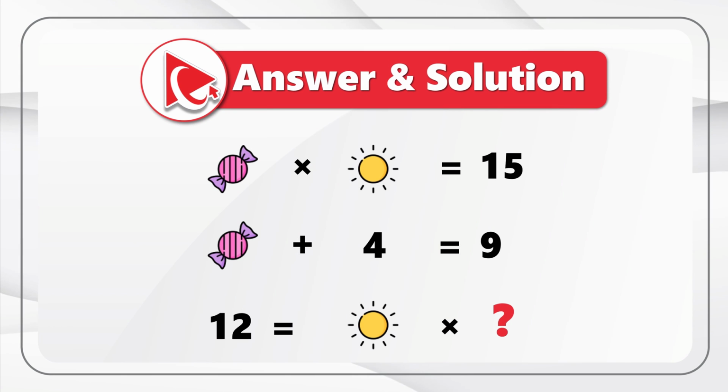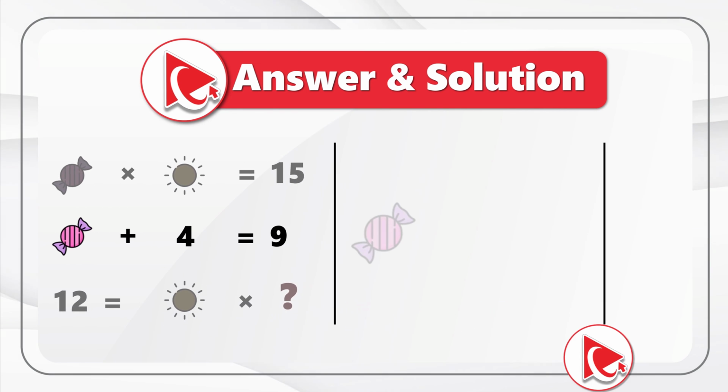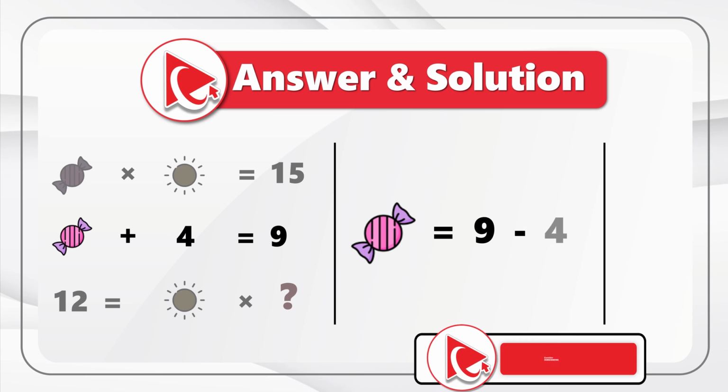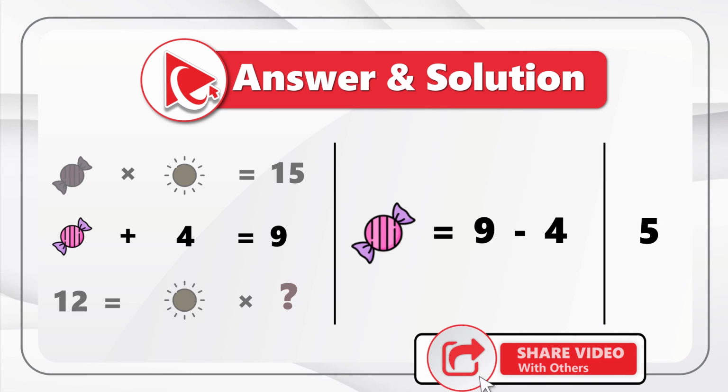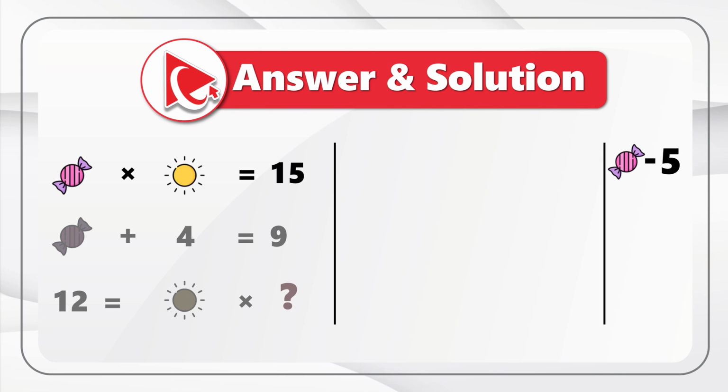This set of expressions looks unsolvable, but in reality, if we start with the middle expression, we can actually solve it. Let me demonstrate. Let's start with the expression candy plus 4 equals 9. Believe it or not, but we can actually calculate it. Candy would be equal 9 minus 4, and we can calculate the value for candy, which would be equal to 5.